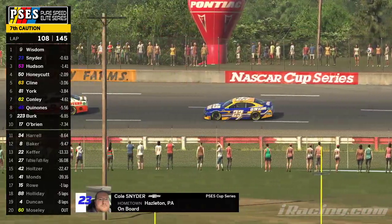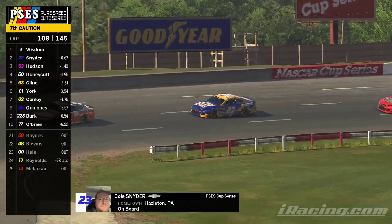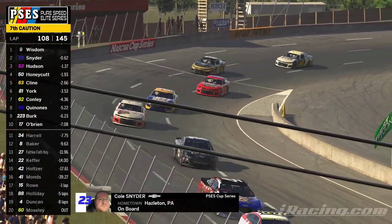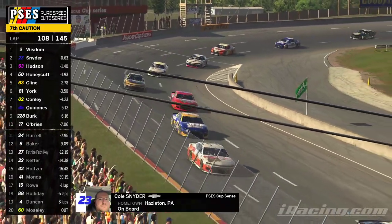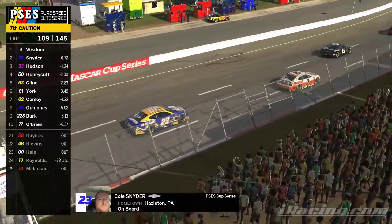I did just use my fast repair pitting there with a clean car, so I didn't think to unclick that. So that's not going to be fun. So I got to race this thing nice and clean, but hopefully we can keep it out front here. Keep it out front. Keep it clean. I wish you a ton of luck going into the remainder of this race. Hey, thank you.